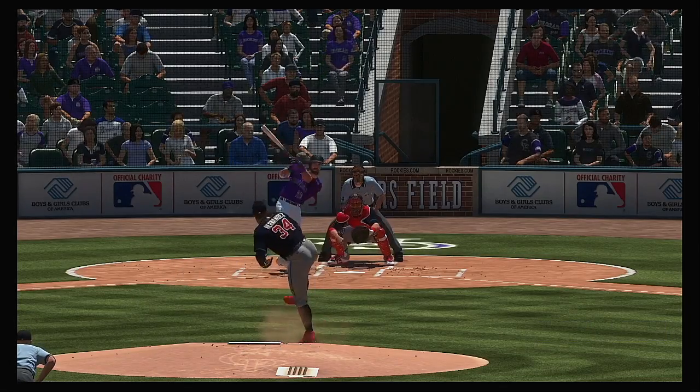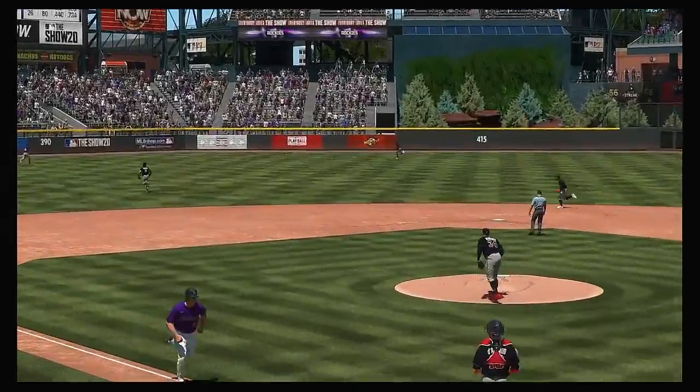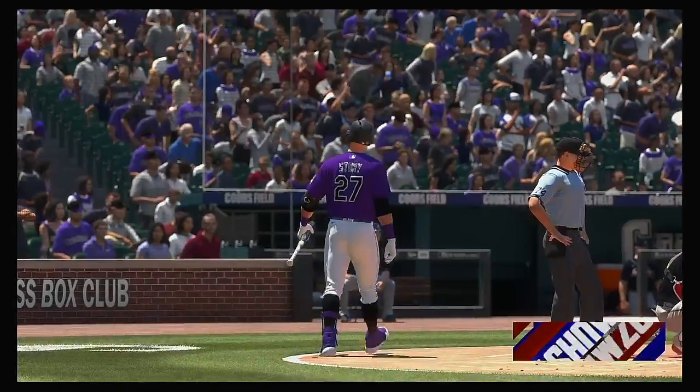Well, the beat goes on with this guy, runner in scoring position. No doubt when he comes up, he's thinking RBI. What does he do? Double, the drive, and another run. This guy is a money run producer.